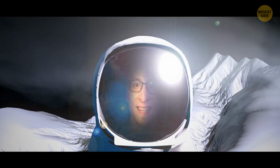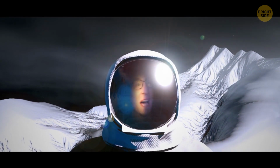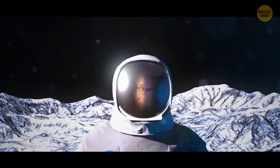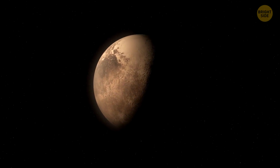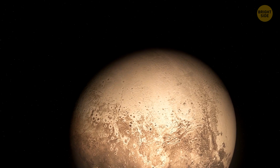Frozen plains, icy mountains with their snow-capped tops glistening in the sun, valleys, craters, eternal freezing winter. Wow. Hello there, Pluto. At first sight, it looks like a paradise for adventurers who love skiing, snowboarding, and all the other fun things you can do in snowy winter wonderlands. But the snow there is not like what you can find on the mountains of Earth.